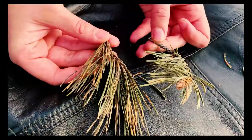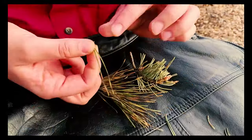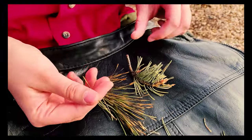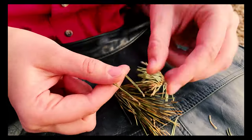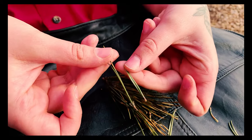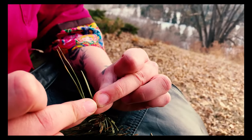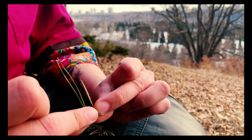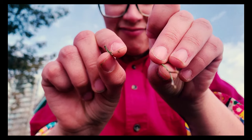Let's take a look at these two similar looking branches. I want to focus on just the needles. Both these needles are sheathed and are bundles of two. But there are some differences to them. One is much longer, the other is short. The longer one is more twisty, and the shorter one is straighter.